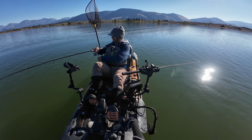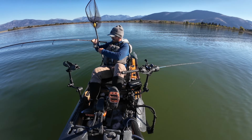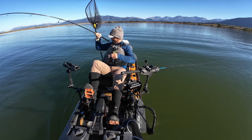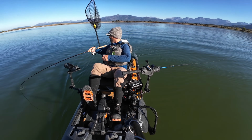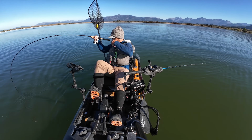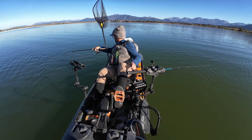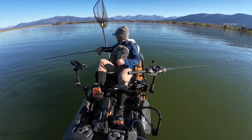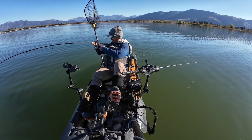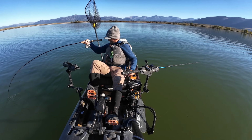I feel like he's gonna make another run. Still bulldogging on me. Gosh, that's heavy. Look at that rod, just bent out. Come on. Where are you at? Wow. Spunky. Still can't see it. Gosh, how big is this dude? I saw a little bit of flash there.